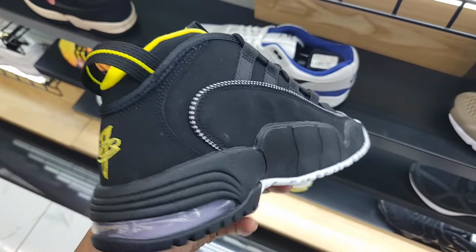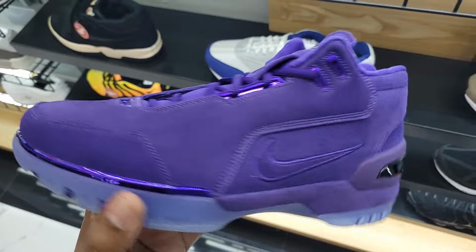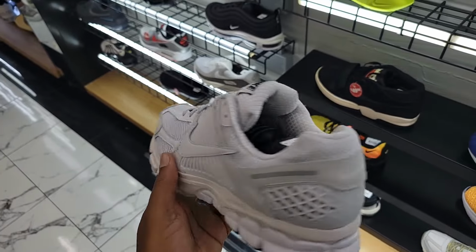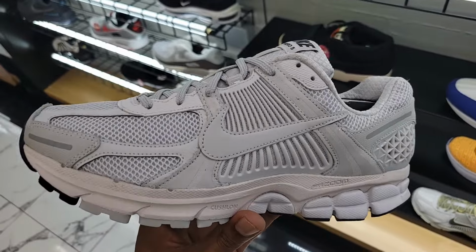$180 on the retail for these, pennies. Definitely see them in certain places much cheaper. Purple suede, very clean LeBron, Nike Zoom Generation. And there are so many colorways out. I'm not sure if this one is available yet. Let me know if you guys have seen it before or have we talked about it.